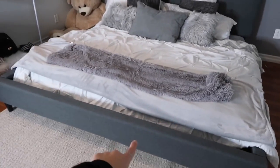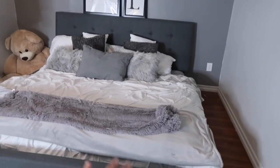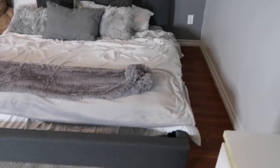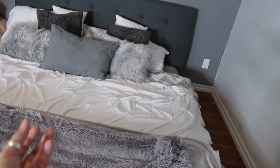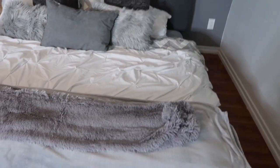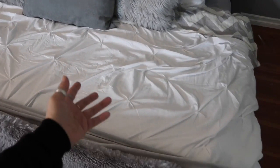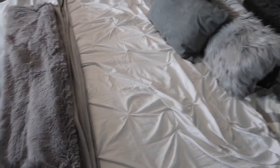I bought this frame bed at Living Spaces. It came out to be like $380 for the frame. You guys saw where I got my mattress from, Nightly. And then it looks like está arrugado, but that's actually how it looks. Like, look, that's how the design is.